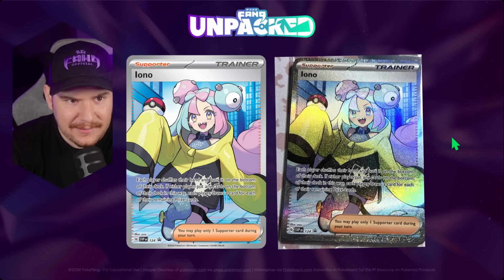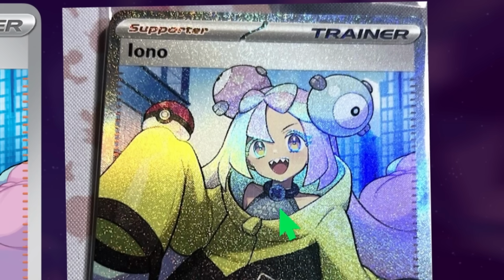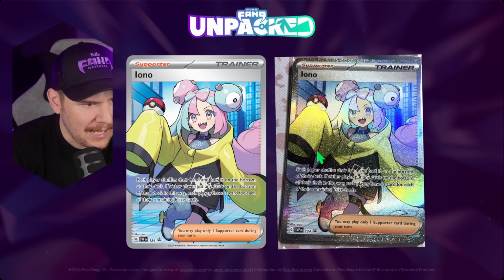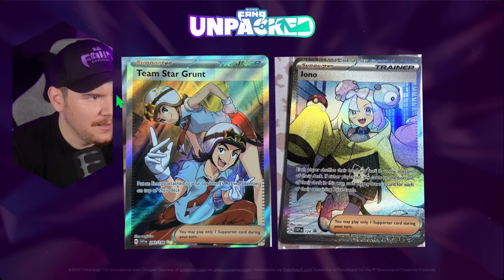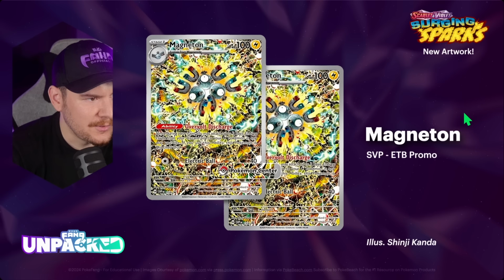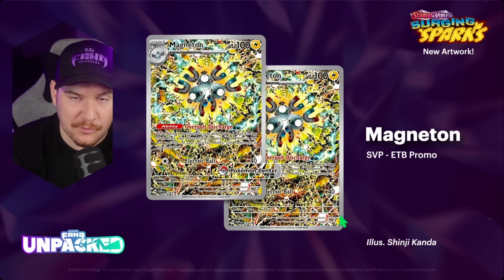They also briefly did that with the Iono promo that came in those little milk carton boxes, the tournament collection boxes. This was the picture of the artwork that they said was going to be in it, and then this is what we actually got. So it was a full art textured card with the etching on it, but then it also had that special illustration rare glitter holofoil background that we normally don't have in full art. So you guys can see an example right here. The Team Star Grunt full art does not have that. And then we do have that with the Iono promo. And it's exclusive to that promo from the tournament collection. So it seems like they're kind of all over the place, and we don't actually know what this one's going to look like in person until, I guess, we get closer to the release. Maybe it'll come out, or maybe it'll show us, or maybe it'll leak.